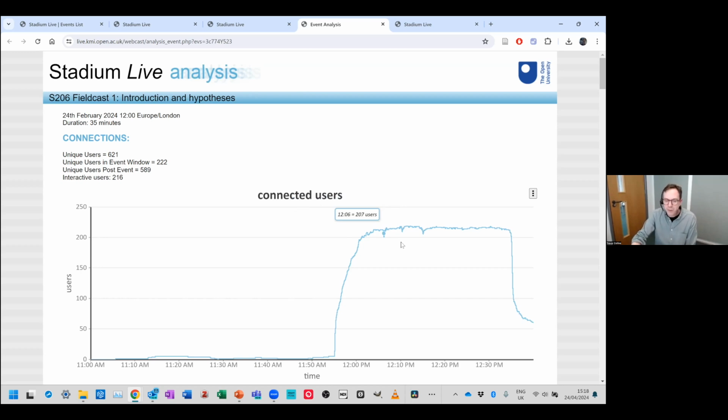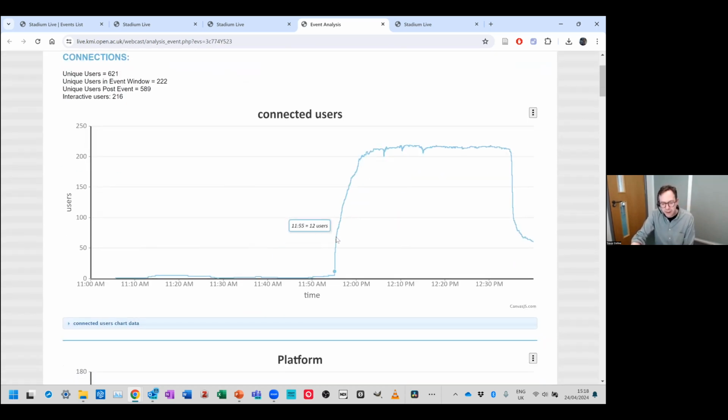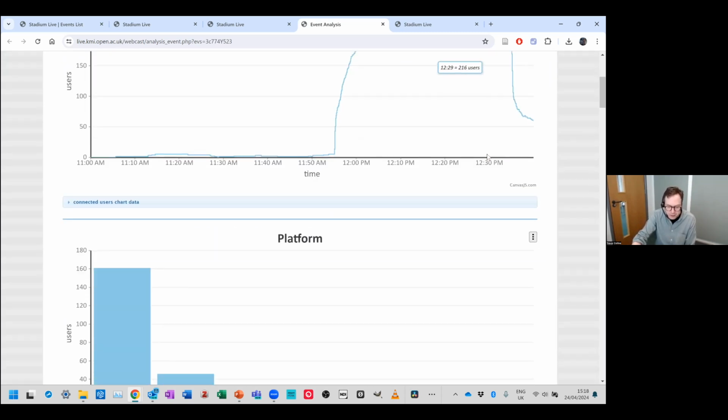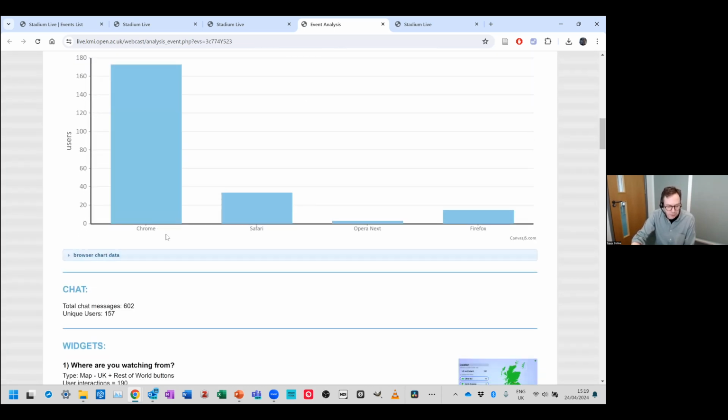But let me just roll down through this because I don't want to go into Sarah's time here. With the analytics graphs here, for any of these widgets that we use, we get a graph to see how people are participating as they go through time. We've just built that into the system. We get some information like which platform they're on, if it's Windows or Macintosh, and which browser they're using.